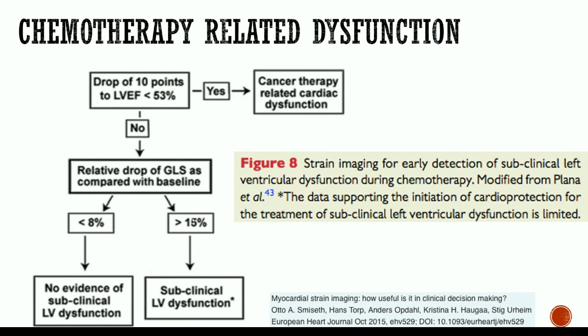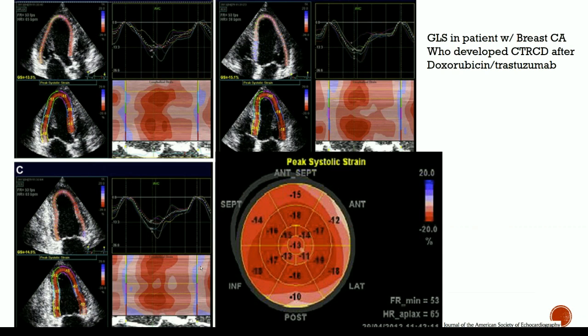If you get a drop in the strain of 15%, so say the value goes from negative 20 to negative 10, that is a 15% drop or reduction in the strain. This is indicative of subclinical LV dysfunction. Here's an example from one of the guideline statements: a patient with breast cancer who developed cardiac dysfunction after doxorubicin and trastuzumab therapy.